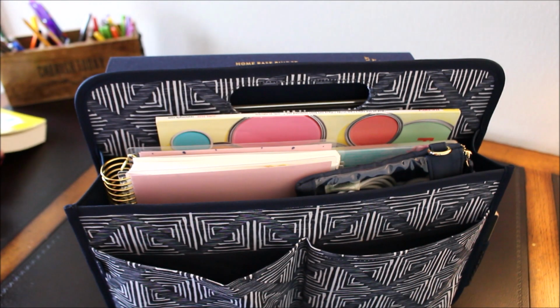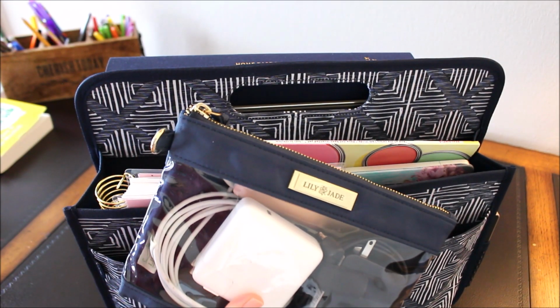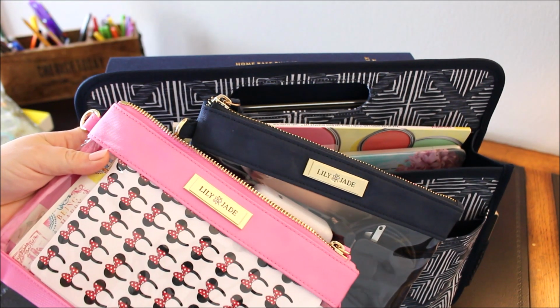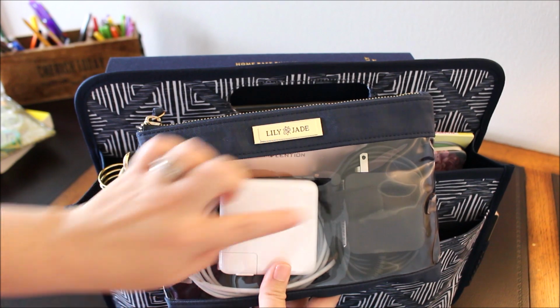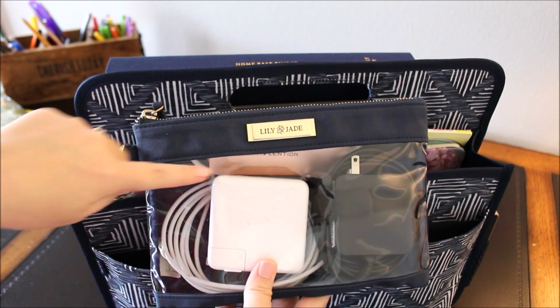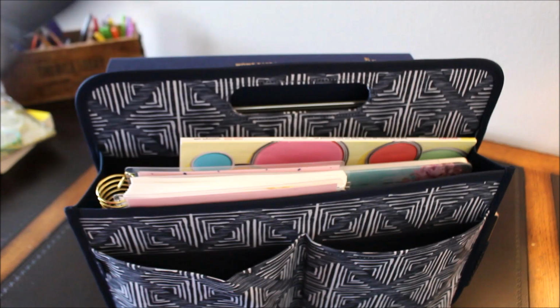Highly recommend it. Then right here next to it, I have another small Lily Jade packing case. This one's in the navy, whereas this one here is in their pink color, just for color reference for y'all. But this here has all of my electronic cords. I have the charger for both computers in here. I also have the hard drive and kind of the external piece that goes with my Mac. So all of that is nicely inside this case so that I can pull it out as I need it.